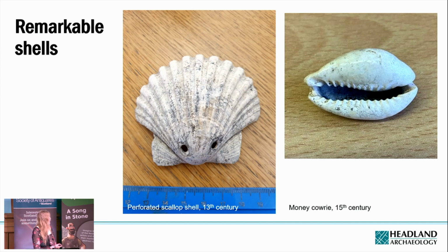The one on the right is even more exotic. That is a money cowrie. It's quite small. The picture makes it look big. It's about this big. They are native to the tropical waters of the Indian and Pacific Ocean, and they were also used as currency in late medieval Africa. So that's quite possibly our most exotic find. How exactly it ended up in Edinburgh, that's going to be an interesting one to try and fathom.